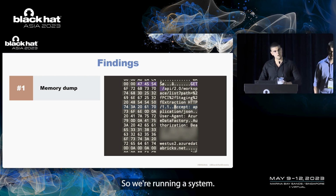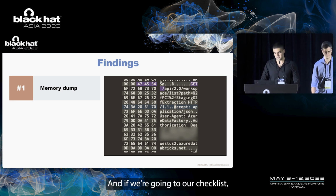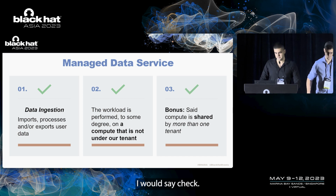So we're running as SYSTEM. We have the memory dump ability to extract passwords from that instance. And if we go to our checklist, we talked about the bonus fact that said compute is shared between more than one tenant. I would say check.